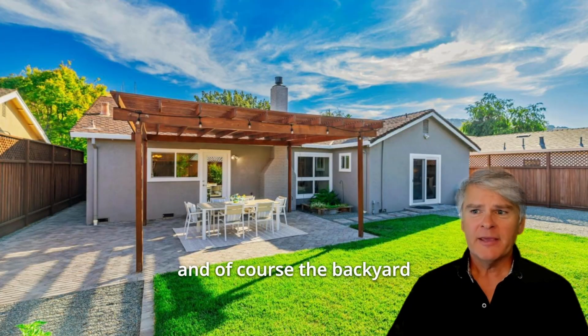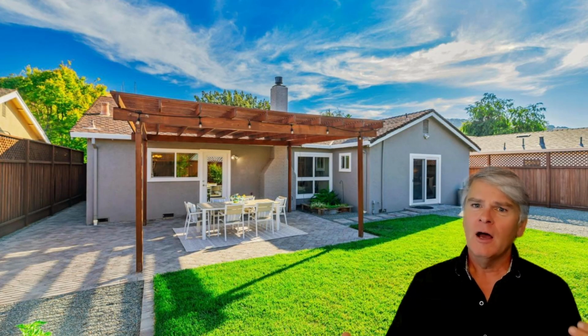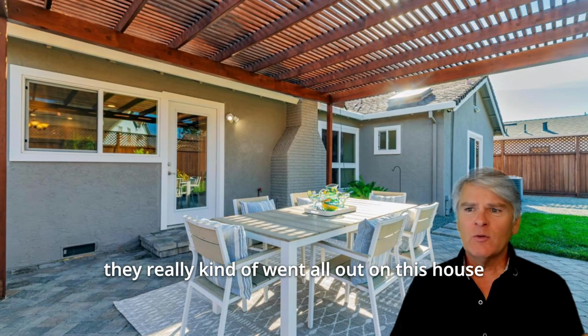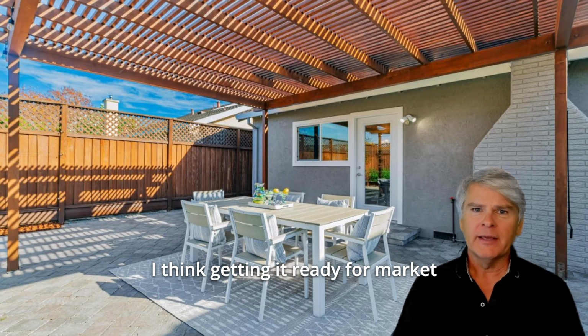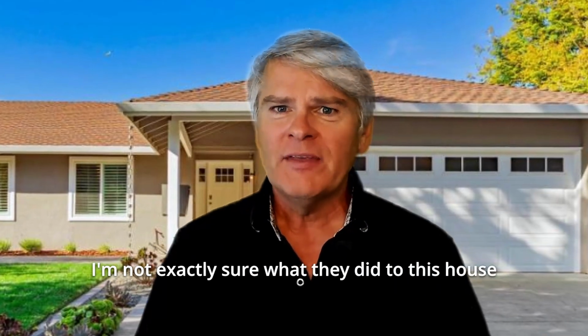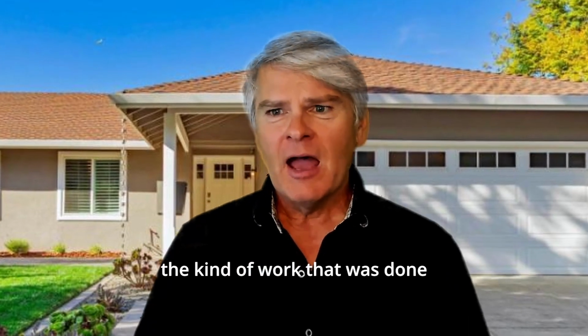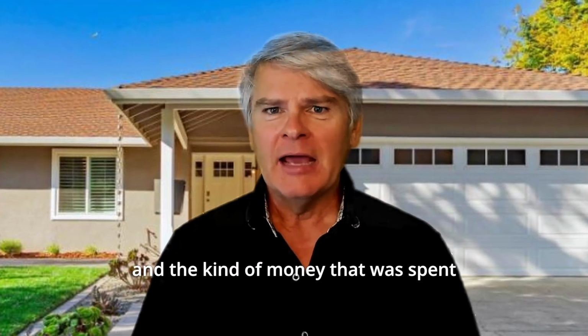And of course, the backyard, they did a ton of work in the backyard. New fencing, new ramada, new pavers, new landscaping. They really kind of went all out on this house, I think, getting it ready for market. I'm not exactly sure what they did to this house, but I have a pretty good idea just from looking at this, the kind of work that was done and the kind of money that was spent.